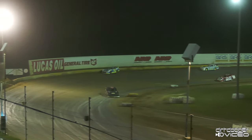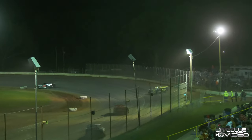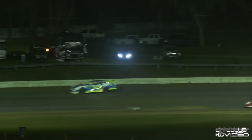92 laps complete. Ivan Lloyd stretching it out down the back straightaway. His last lap at 23.902. Oh, boy. Chad Thrash trying to use the wall, keep the car straight. Oh, he hits the wall even harder that time. Well, Ivan Lloyd still way out in front. Look at Michael Santangelo right there, car number 77.